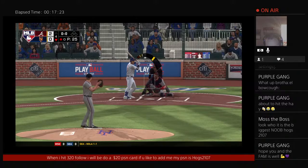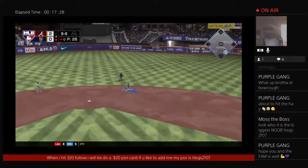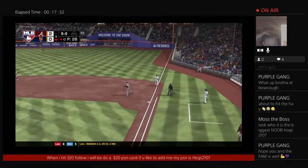So here's Jeff McNeil. And he puts it on the ground to second. Albies scoops it up. Throw to first will get him. Already 2 away here in the home 4th.